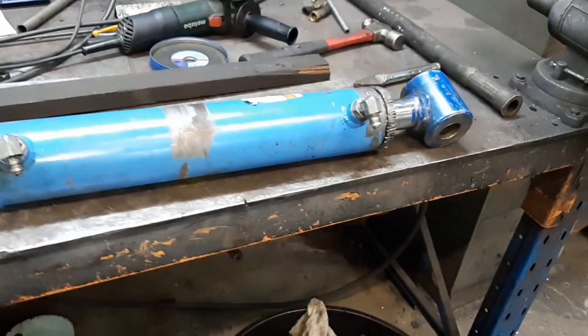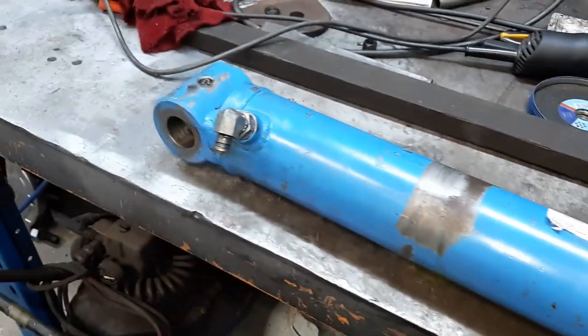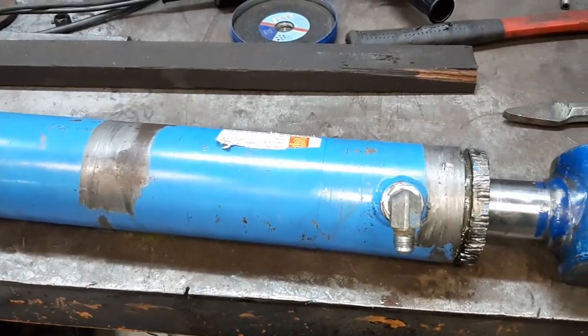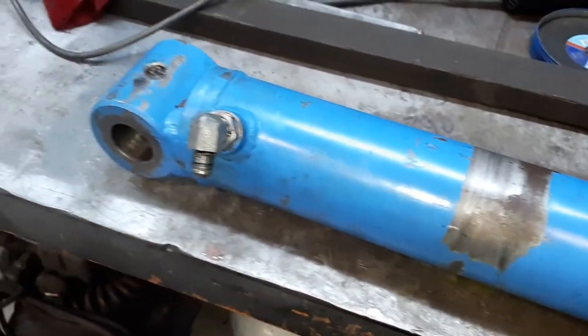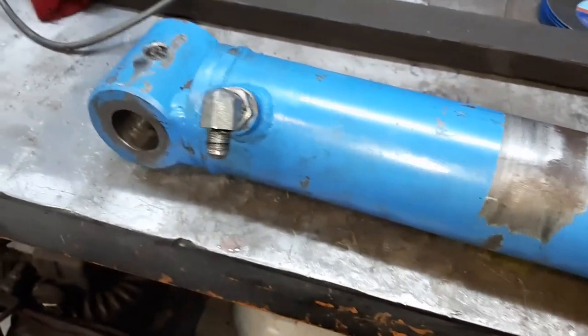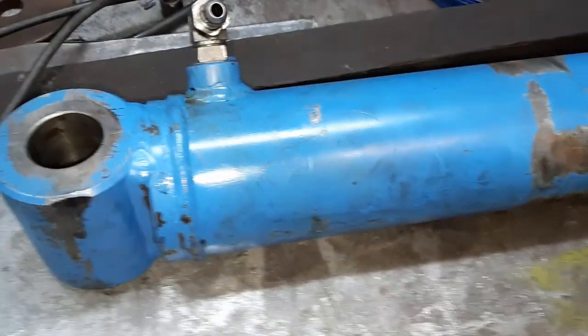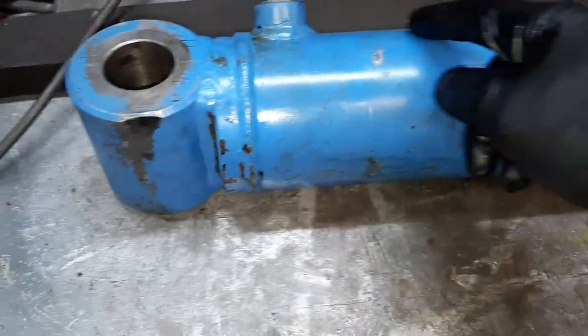Doing a failure analysis on this cylinder. Customer brought it in saying it would extend but not retract, or something has let go and it's just a big jammed mess. I'll show you why we also know something is wrong. We're going to cut a window in here, see what we can see.